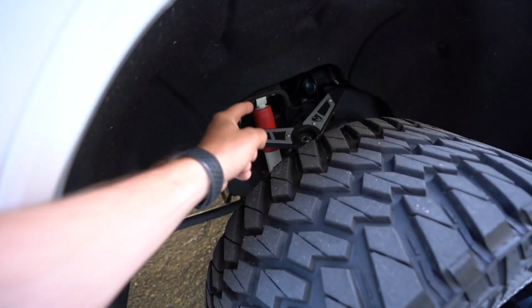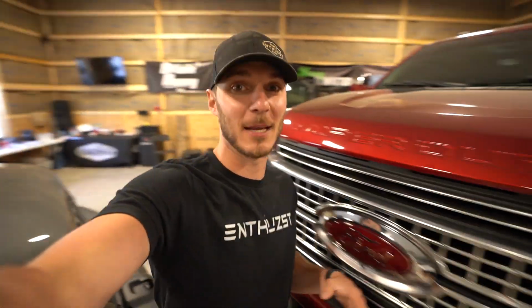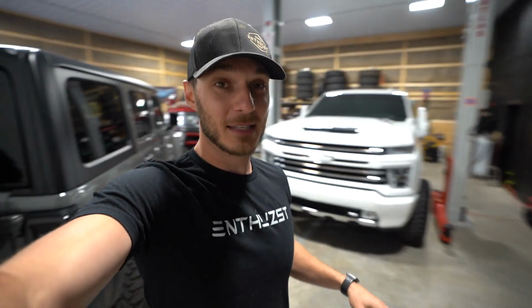And replacing them with the Rancho Shocks that I've been running for the last 10,000 miles. Now this actually worked out really well because I'm genuinely curious to see if the Fox Shocks make a noticeable difference in overall ride quality and the front end of that truck. Now, in today's video, we're only going to be installing the Fox front shocks because I don't have the rear shocks for that truck yet.